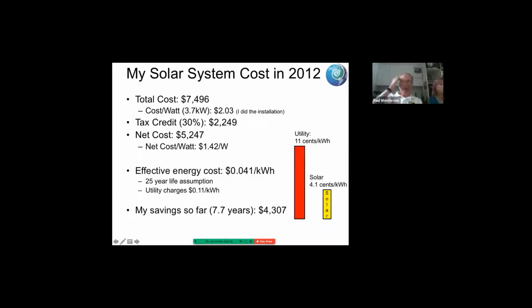Now, if you look at the 25-year-ish life of that, it basically is producing electricity over 25 years at about 4 cents a kilowatt hour. My utility charges 11. So people talk about payback, and if you look at just a simple payback, it's close to 9 years probably. You can see my savings so far is $4,300. I'm not quite to my $5,200 after almost 8 years. So roughly 10 years of payback.